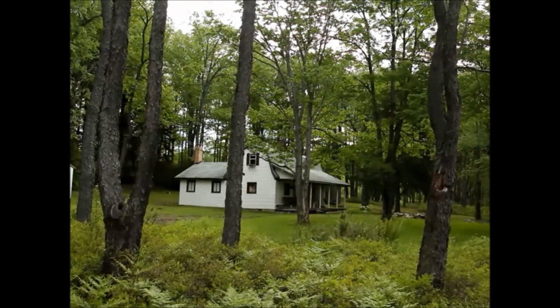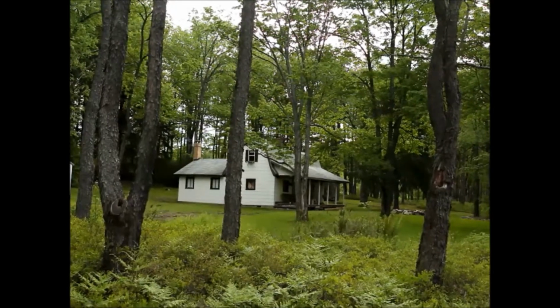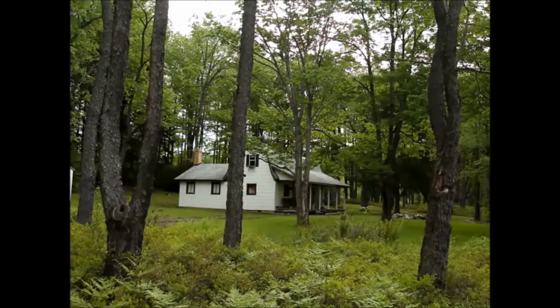I got a map. I know where I'm parked. I know I'm headed away from Parker Dam. So according to the map, I should be coming up on some scenic overlooks here in a little bit.